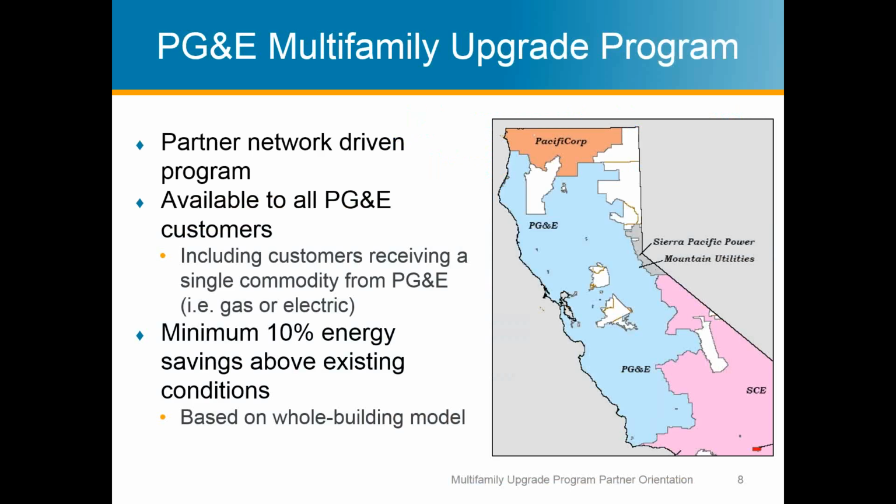So a little bit about the program. It's a partner network-driven program, meaning you as contractors and raters play an active role in bringing projects in and responding to projects that come directly to us. It's available to all PG&E customers, both gas and electric service. So if you have properties that you're working with that are located within a municipal utility territory, for example, Sacramento Municipal Utility District has an active program, we'd be happy to work with you to ensure that you can get incentives through both PG&E and SMUD, or depending on the other utility, through other municipal utilities as well.